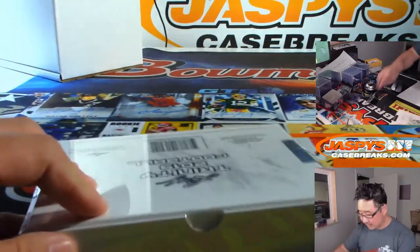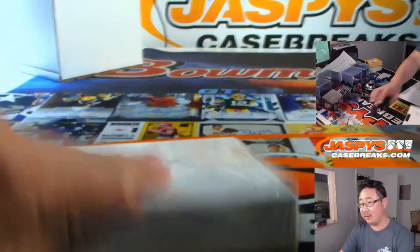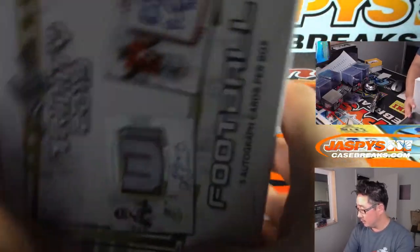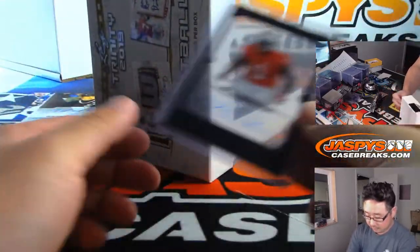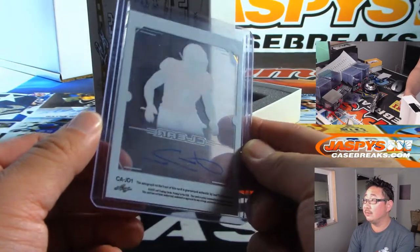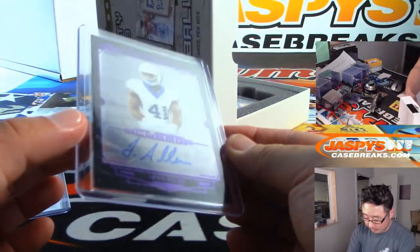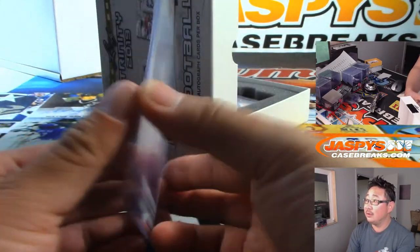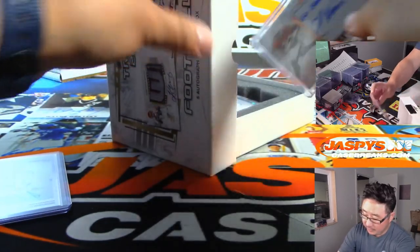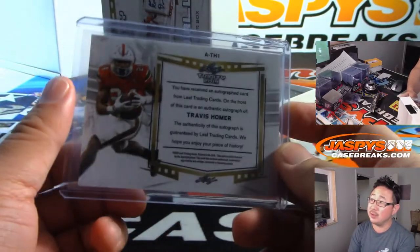All right, so we'll open up this box first. Type in the hits. I'll randomize your names, randomize the hits, and see what you end up with. All right, there's Johnny Dixon, clear autograph. Another clear autograph, that would be Josh Allen. Jaguars defender. Then we've got Go Seahawks, says Travis Homer. 43 out of 60, nice inscription.